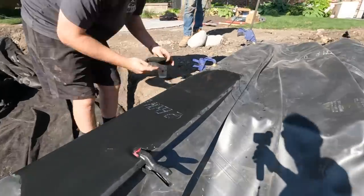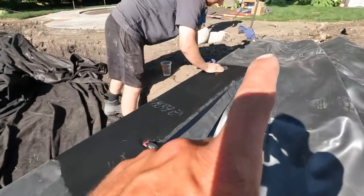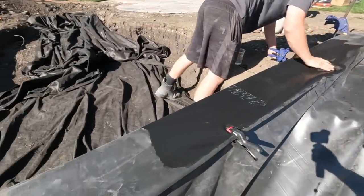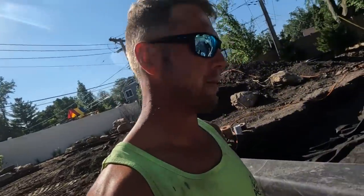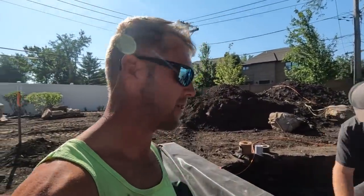We're going to rinse it off, get it nice and clean, then get it dry. And then of course, you know the drill, we're going to prime it, double side tape, attach the other liner, and then our 6-inch cover tape over the top of that. So before we get any other work done in the pond, we're going to go ahead and seam these liners together and get cruising.